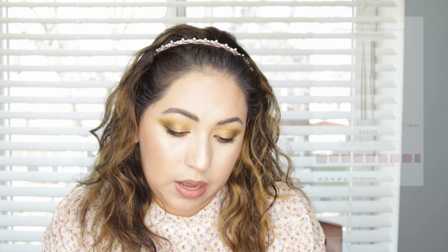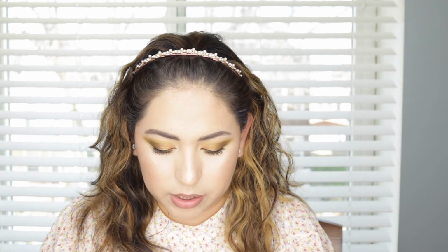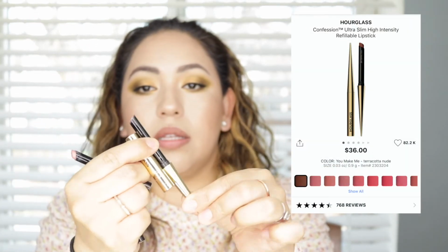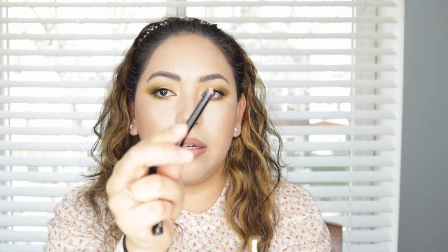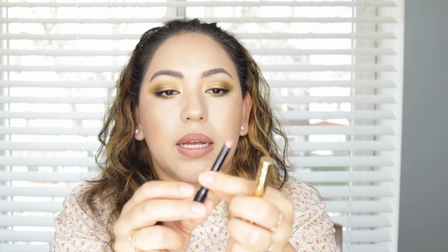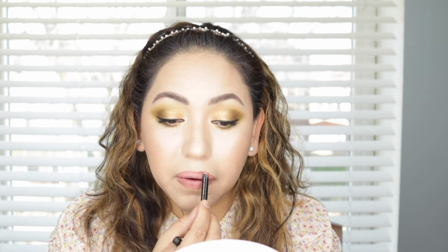Okay, so for the lips, I'm gonna be using the Hourglass You Are Mine. So this is the replacement. Usually you would get the lipstick in a packaging like this, and then this is the lipstick. Once you buy the actual container, you can buy the little replacements. So this one you'll only buy one time, and then you could just buy different shades. My favorite shade is You Are Mine, and this one was a gift from a friend of mine for one of my birthdays. As you can see, they're so pigmented and creamy.